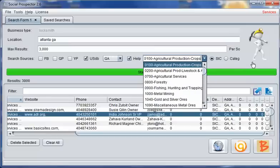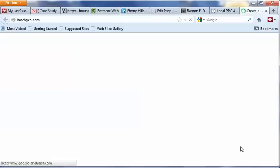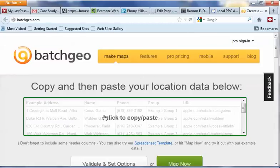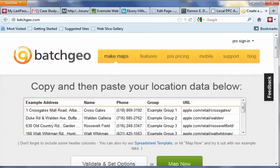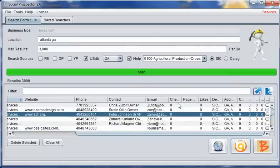So tremendous resource. If you're doing any premise visits like I used to do with yellowpages.com, that can be kind of time consuming. You click on that button and it takes you right into a resource where you can copy and paste your spreadsheet in here, and it'll create a map for you so you can know which locations are best to go to first based upon where you're located.